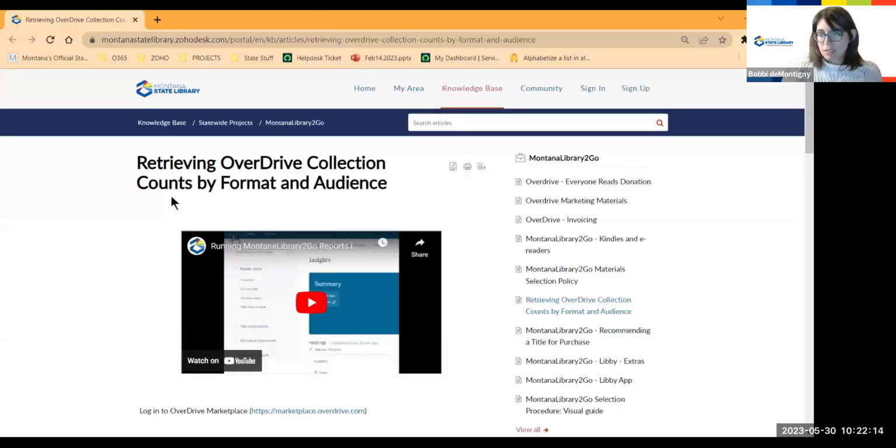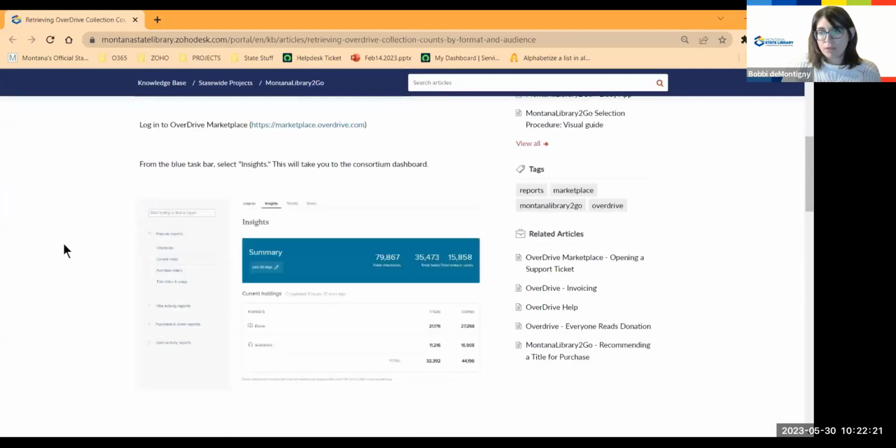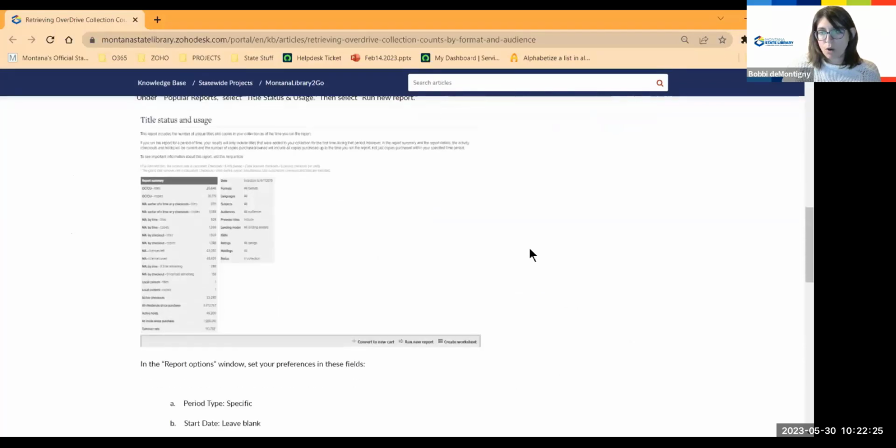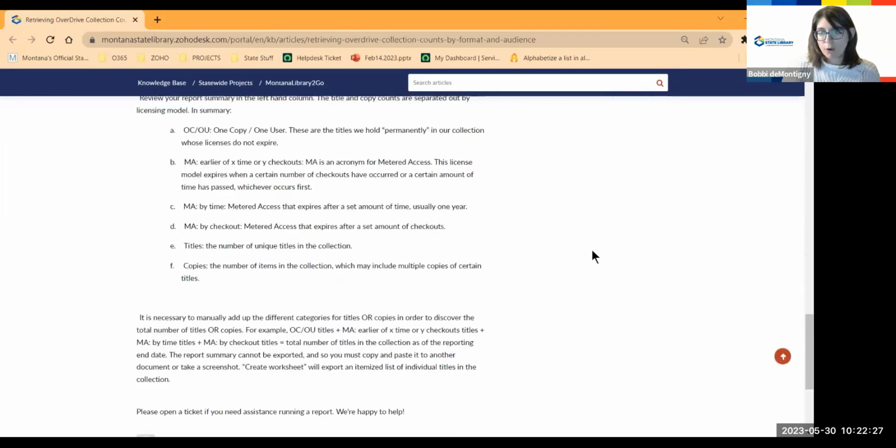So you should be able to see retrieving Overdrive collection counts by format and audience. That's the video we just watched. And then this is the step-by-step guide for those who prefer to just see a walkthrough instead of watch a video.